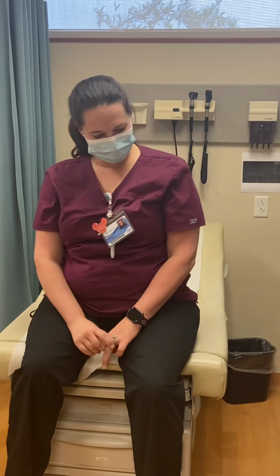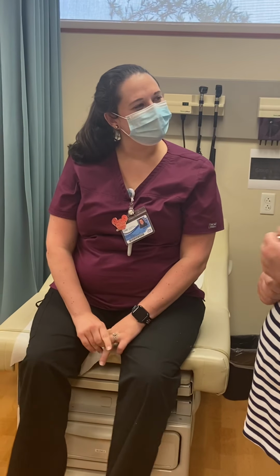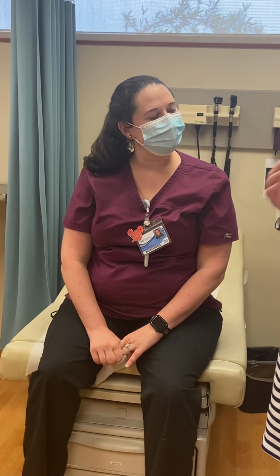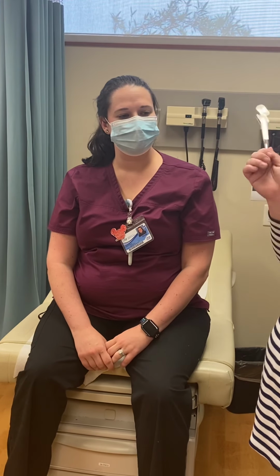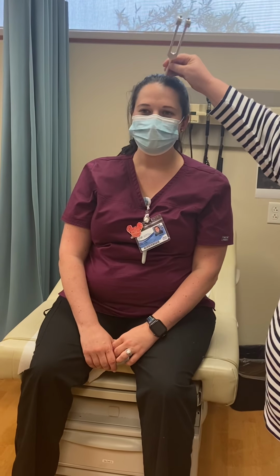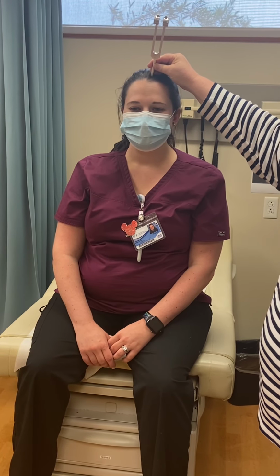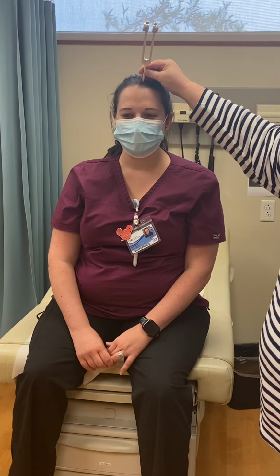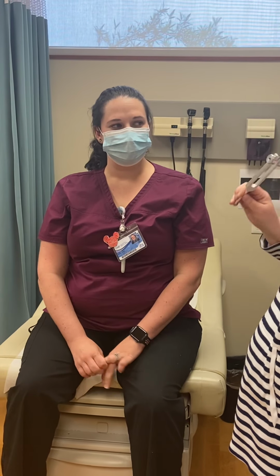Now remember, we can do Weber, which is easy to remember. That's another test of hearing. It will lateralize to one side or the other. This is a gross test of hearing. How we test the Weber test: you whack it on your hand. You put it in the midline. Brittany, do you hear it more in one ear or in both the same? Both the same. That means that she has normal hearing in both sensory and neuro.